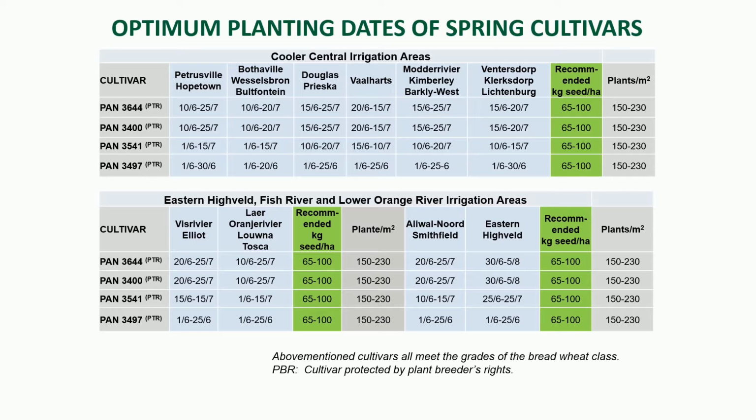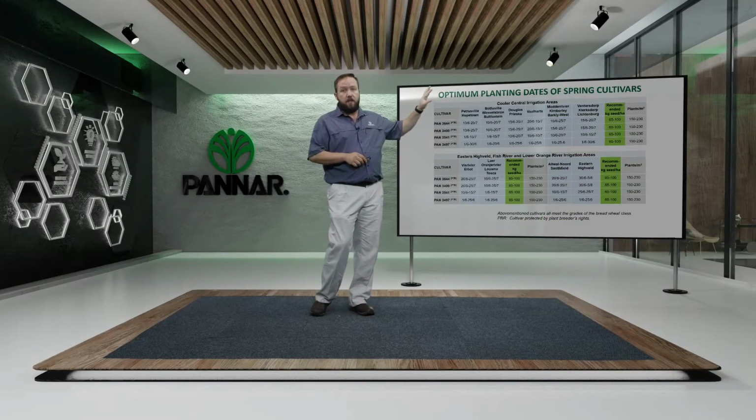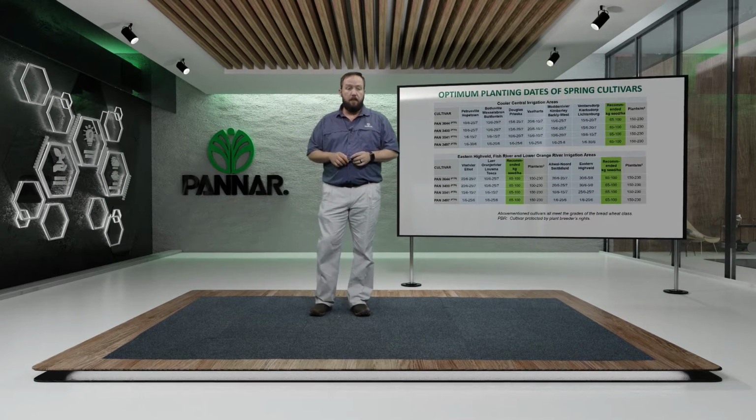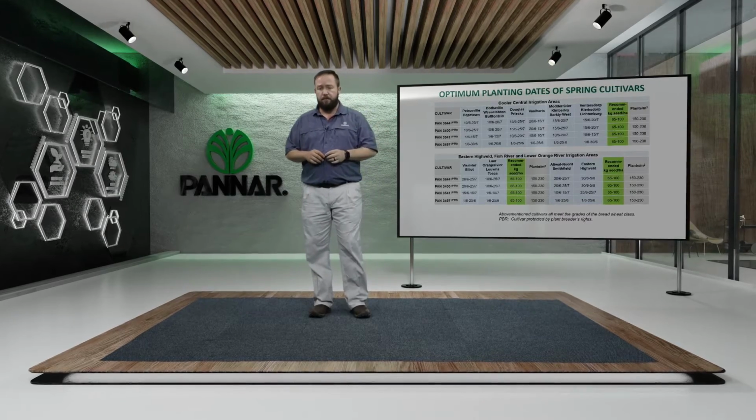But in terms of our recommendations, we're looking at a 65 kg to 100 kg seeding rate. When you start planting early, obviously 65, and when you move in later in the season, move up to a maximum of 100 kgs per hectare. That'll probably give you a plants per square meter of between 150 and 320, which we think is the optimum, and we'll have a look at the next slide in terms of that.